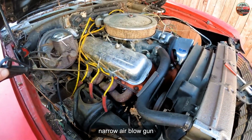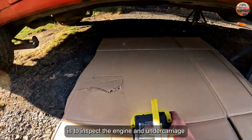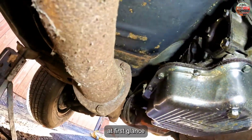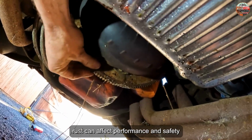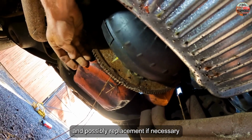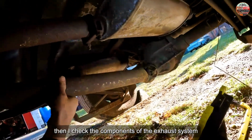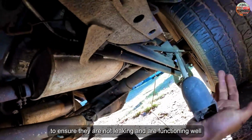Finally, I use a long, narrow air blow gun to blow away the dirt in all the nooks and crannies of the engine bay. The next step is to inspect the engine and undercarriage. At first glance, I notice the exhaust pipe shows signs of rust, which is common in older cars. Rust can affect performance and safety, so it needs a closer inspection and possibly replacement if necessary. Then, I check the components of the exhaust system, such as the exhaust pipe and muffler, to ensure they are not leaking and are functioning well.